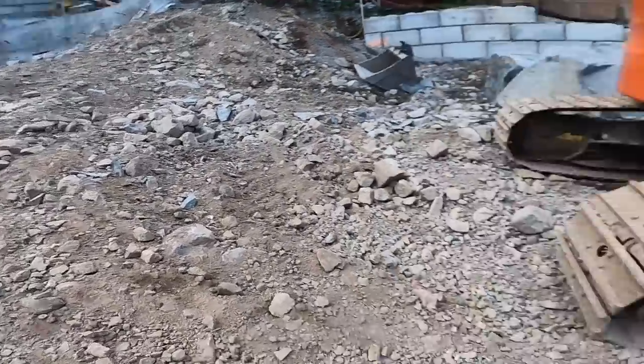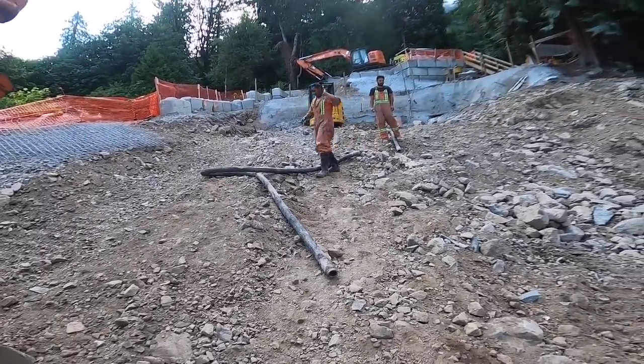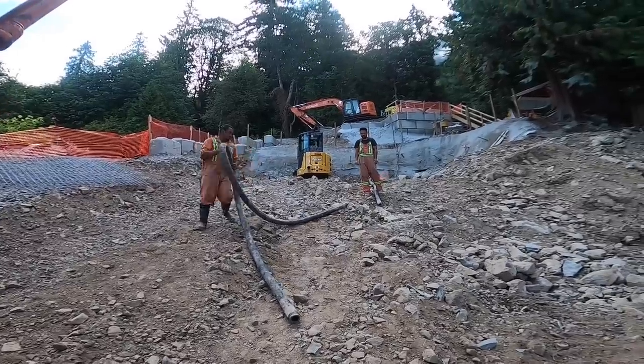So Ian, we'll hook this one back up and we'll just throw a full bucket of bentonite in there too. And it is what it is. It'll still be fine. That kind of sucks, but.